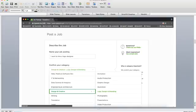It's going to tell you, okay, start posting a job. You've already described the job: I want to hire a logo designer. Now it's going to have you confirm some categories of what type of people you're looking for specifically. If you're hiring a logo designer, you're going to go to the design and creative category, and then you're going to find the logo design category.